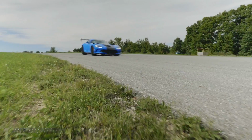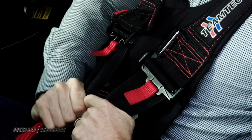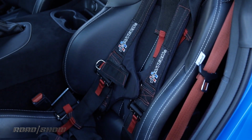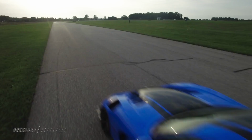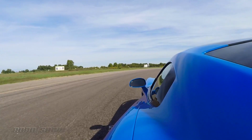Truth be told, we're all just a little petrified of this Dodge Viper ACR, and really, can you blame us? My voice is a little higher than it was before. You can blame the 6-point harness, which is not the most comfortable thing in the world. But when you are driving on the street, you can just use the normal 3-point harness if you want to. First things first, it's noisy. This doesn't feel like a sensible car. This is insane. It's so loud, and it's so fast, and it grips so hard.